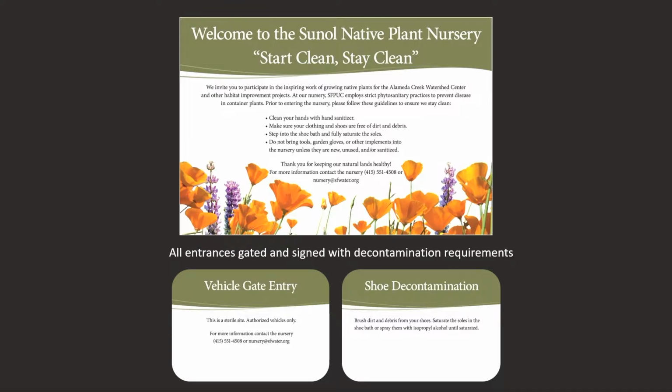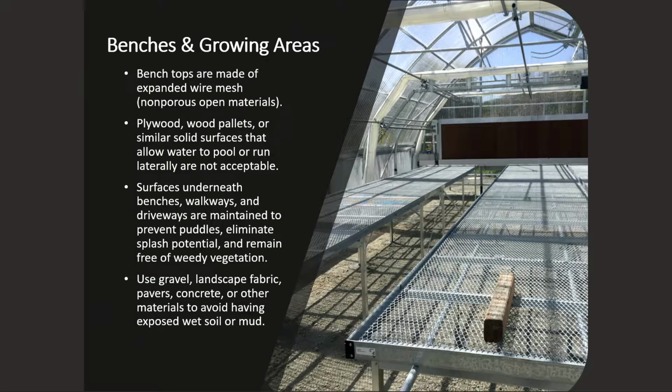So the motto of our nursery is start clean, stay clean. And everybody who works at the nursery is expected to follow the phytosanitary guidelines as laid out all over in the nursery with a ridiculous amount of signage. All of our benches are made of metal. All of our propagation areas have metal benches, and all the countertops where we do seed cleaning are metal. No work surfaces are made of wood because it can harbor pathogens.